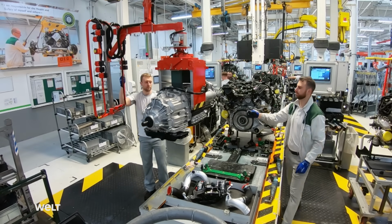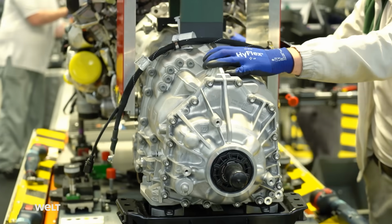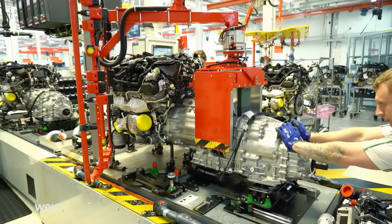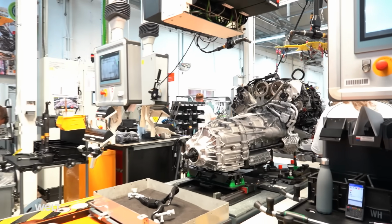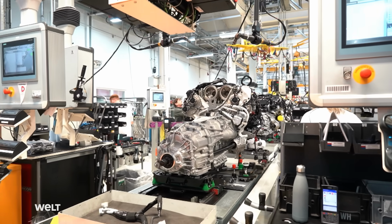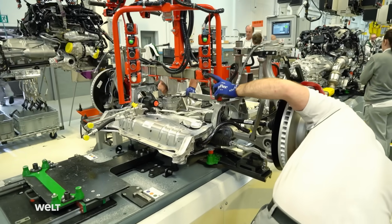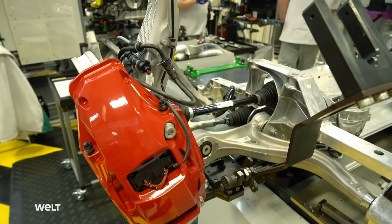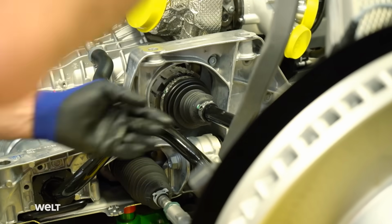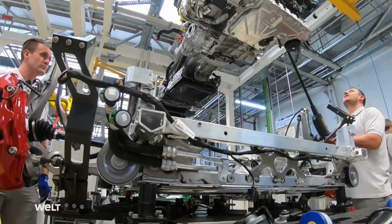A crane helps to move the 160-kilo 8-speed dual-clutch transmission to the line. The system behind this automatic transmission has been around for 70 years. Two sub-transmissions in its interior constantly run in parallel so that there is no loss of tractive power when shifting gears. The brake system on the Continental GT is the most powerful that has ever been fitted in a Bentley. The front brake discs have a diameter of 42 centimeters.